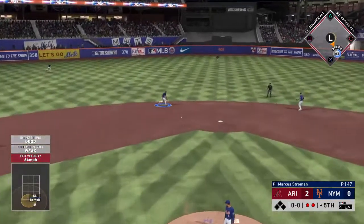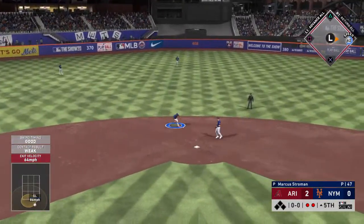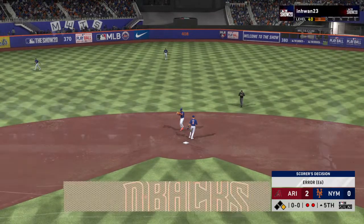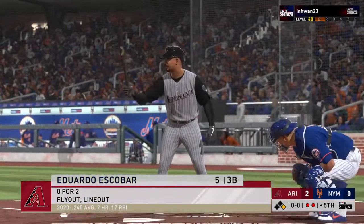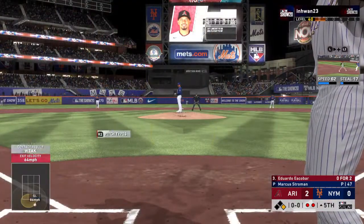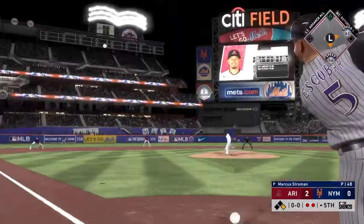Hit back up the middle. Oh, and he can't pick it up cleanly. And they'll have no play as he reaches first base safely. So a runner at first with 2 away, and that'll bring up Eduardo Escobar. He's set. Here it comes.